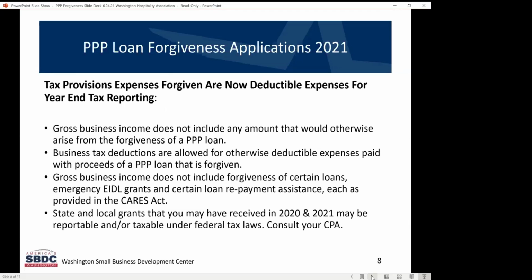In regard to the tax provisions at the federal level, any debt that is forgiven related to the PPP loan is not taxable. The expenses that you paid with the PPP proceeds are allowed to be included as part of your tax deductible expenses. This is a clarification from what was happening last year. So again, everything that you spend the money on from your PPP proceeds is an allowed taxable deduction. All right.